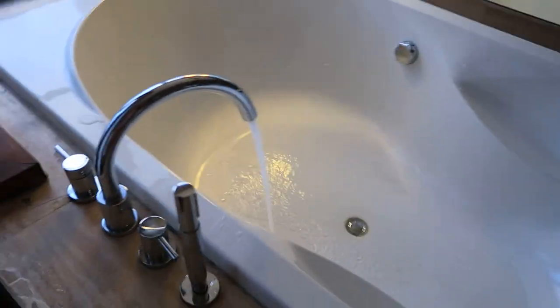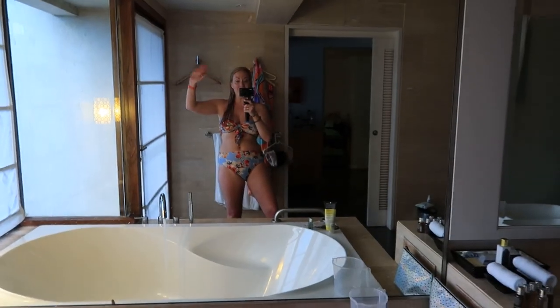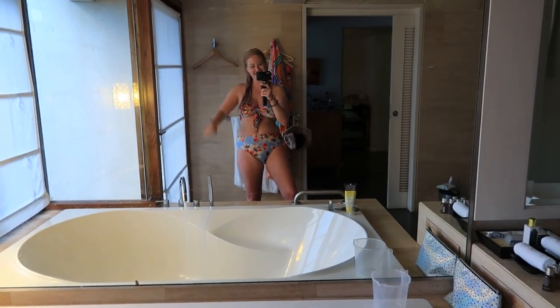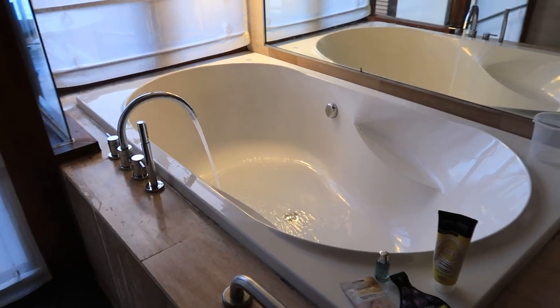Obviously this comes out, it's like a big long thing, so I've been using that to rinse my hair and things. So yeah. Oh, there's also a big old mirror. Oh! So, bath running. I'll keep you posted.